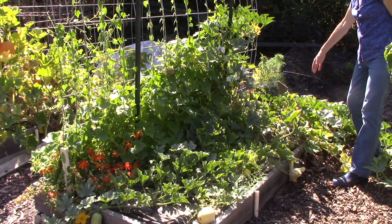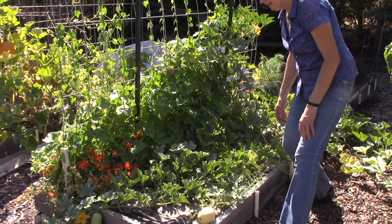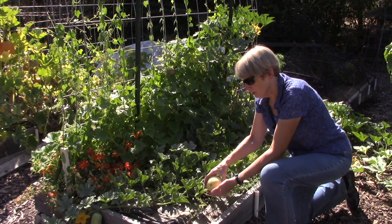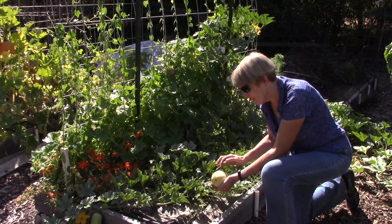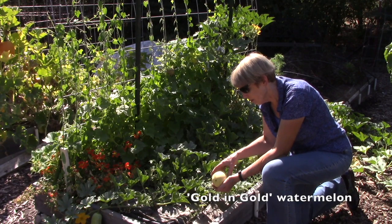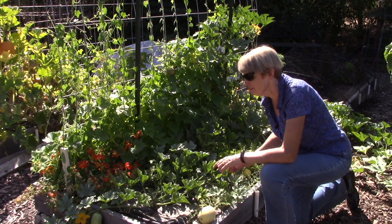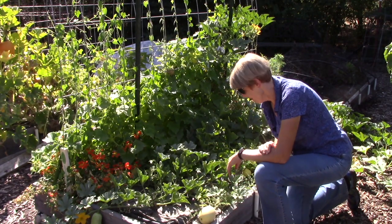On the outside of the trellis, I have some more winter squash growing, and then I also am growing some watermelons. I want you to admire this massive watermelon. This is Golden Gold. It's an All-America Selections winner. I think it would be a lot larger if we hadn't had that watering problem. So again, that will not happen next year.